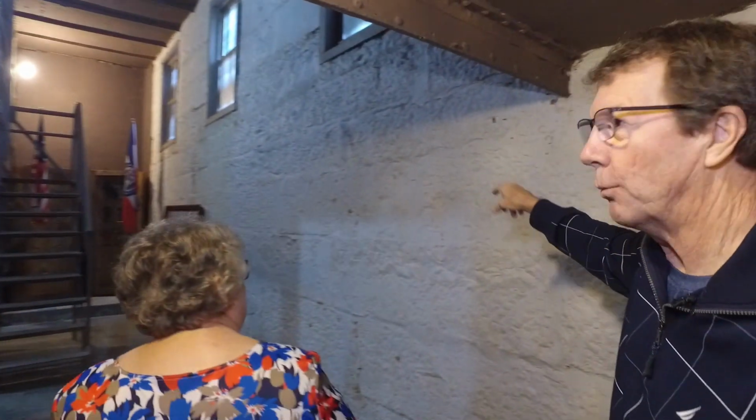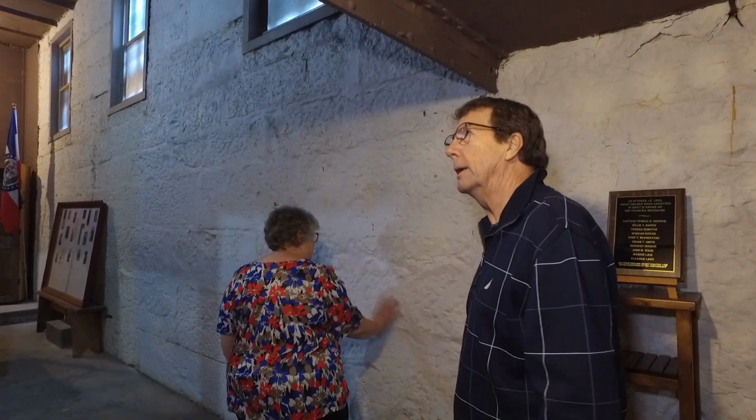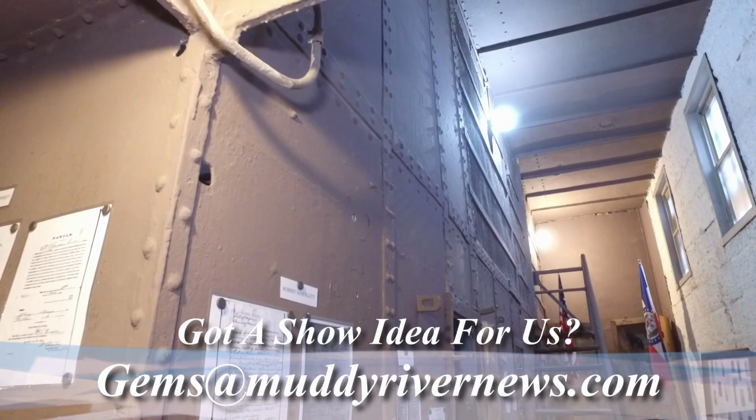Look at this stone that's built here. It's got the cannonball inside it on each seam. And these enormous iron plates. And all of the ironwork is original. Oh, I can't wait to see it.